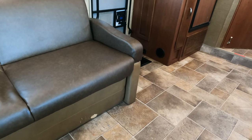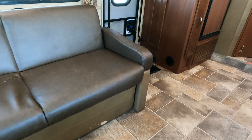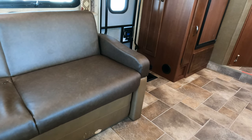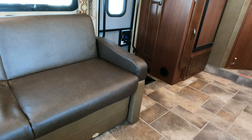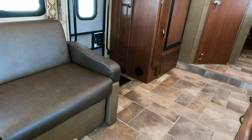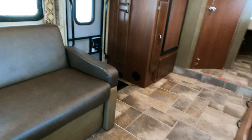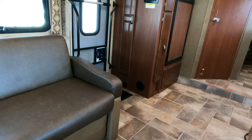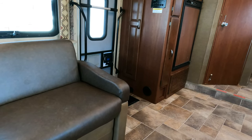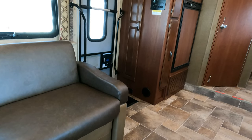So when somebody goes on RV Trader, wants a 2016 Chateau 31E Bunkhouse, do you think they're going to start looking at the highest priced one first and then trying to buy? And look at this, guys. The one, well, I'm not going to show it to you because it's a dealer's ad. The one for $69,000 doesn't even have full body paint or jacks. But it's almost $10,000 more.